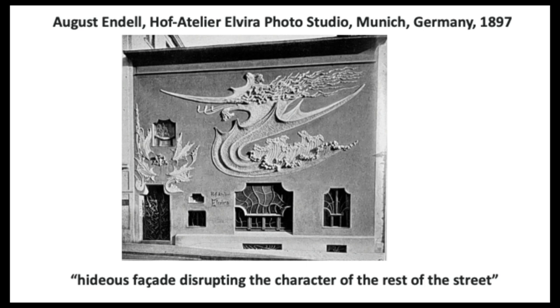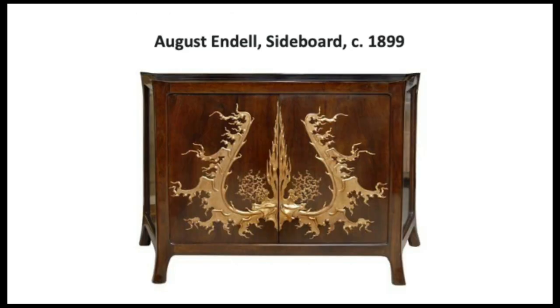Endell referred to his designs, the type of his designs, as Octopus Rococo. But critics referred to this building as the Dragon House or the Chinese Embassy. You also see some of these bizarre dragon-like forms in the furniture that he designed. And this is an example, this sideboard.